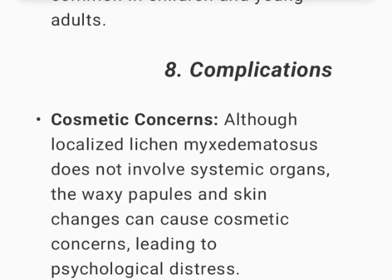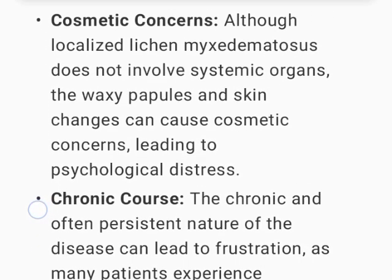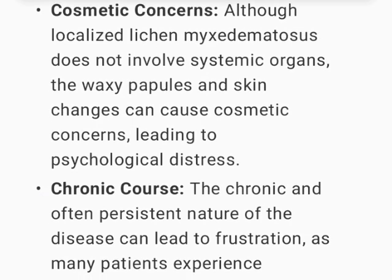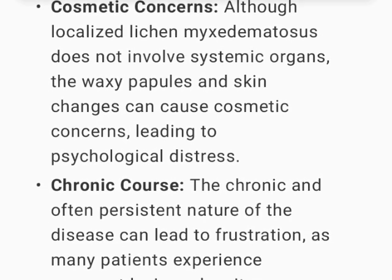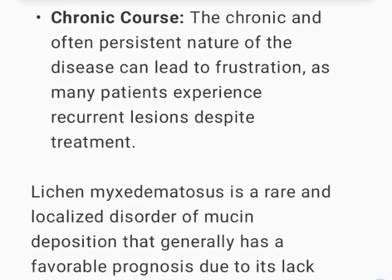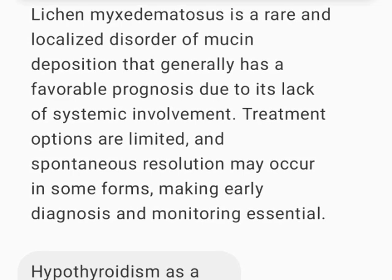8. Complications. Cosmetic concerns. Although localized lichen myxedematosus does not involve systemic organs, the waxy papules and skin changes can cause cosmetic concerns, leading to psychological distress. Chronic course. The chronic and often persistent nature of the disease can lead to frustration, as many patients experience recurrent lesions despite treatment.